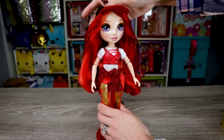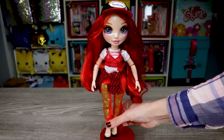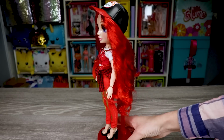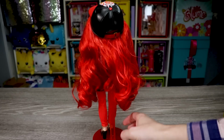Now I just want to quickly see what she would look like if we put the hat on facing forward. And I think it actually looks pretty cute. I don't know why, but it reminds me of a kid wearing a hat that should have a little spinner on top, but it is definitely adorable. And this is what it looks like from the back. So you can put the hat on forwards or backwards, but you will have to angle it differently, that's all.